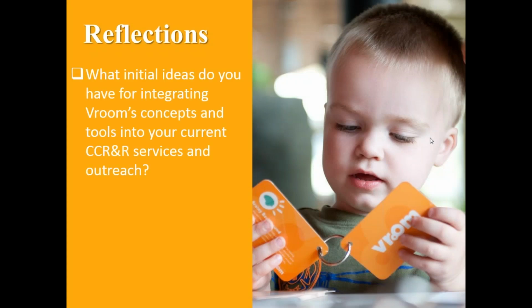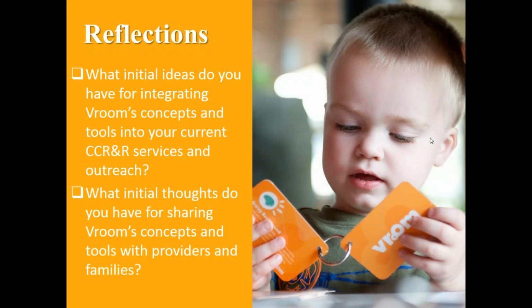And also, what are some of the initial thoughts that you have for sharing Vroom's concepts and tools with providers and families? So as you were listening today and looking at the slides, were there thoughts that came to mind about how you'd be able to integrate Vroom's messaging, tools, and concepts into your outreach through your child care resource and referral? These initial ideas and thoughts that you have can serve as a springboard for more formal planning with your agency for Vroom outreach in the near future. So we'd like you just to take some time to reflect on this and write those ideas down.